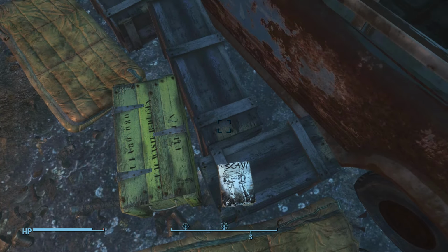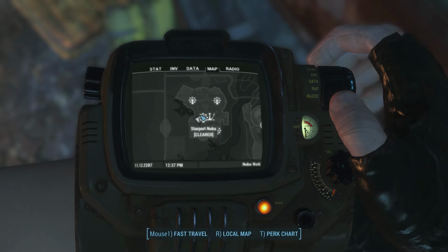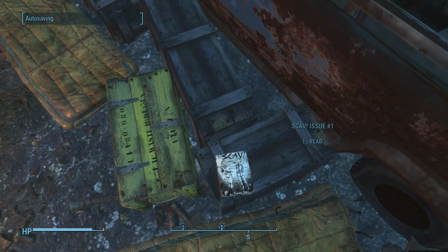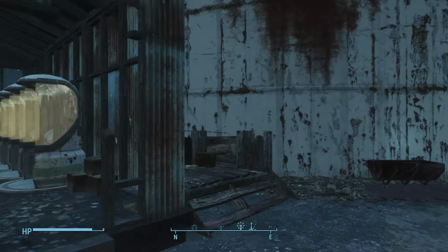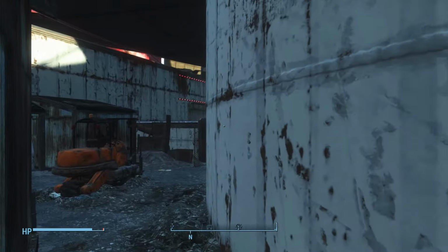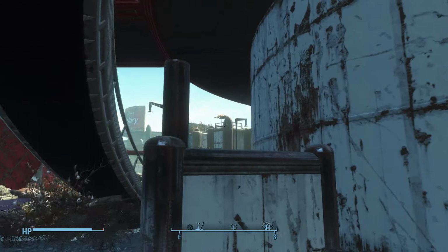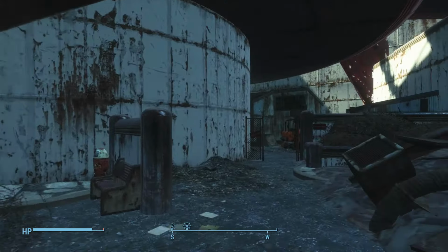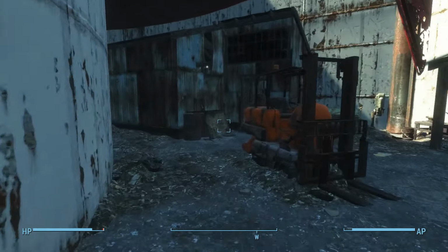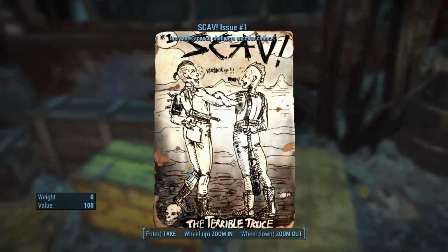Hey guys, what's up? Today I'm going to be showing you all the locations of the Scav Magazines in Nuka World. So the first one is behind Star Control in the Galaxy Zone. Bingo.